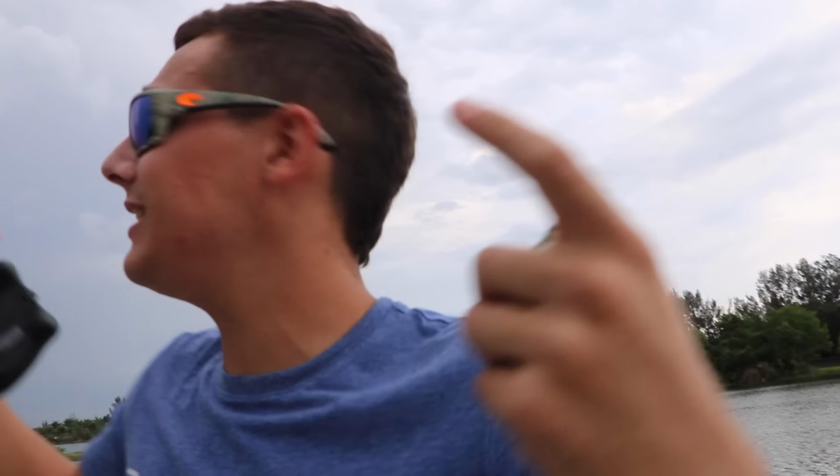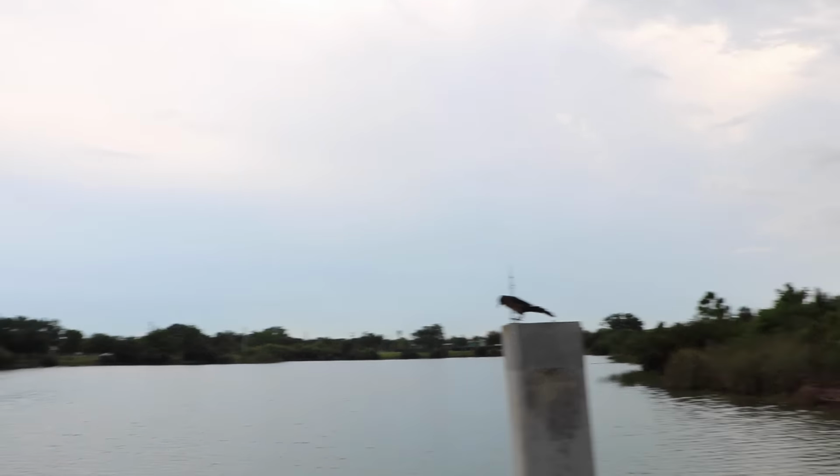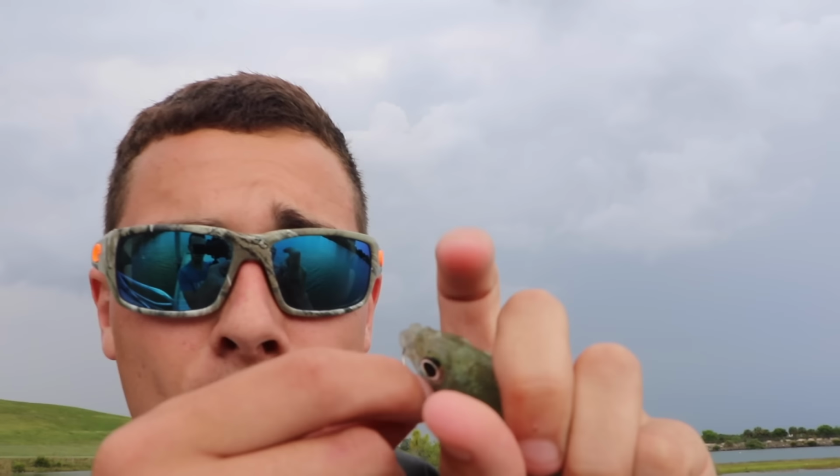Now, as you guys can see, it's getting very dark. We're about to have another thunderstorm. Guys, it's been in and out of rain, thunder, lightning. Hello, Mr. Bird. Sorry. It's been in and out of thunderstorms today, and I have a beautiful bluegill right there. Cast to catch, as you guys can see.